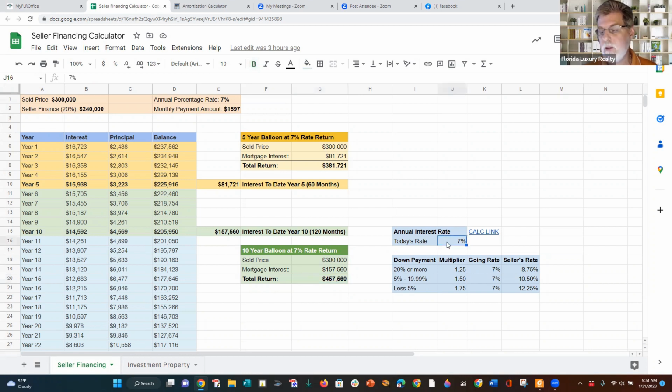Over to the right of that, I created a chart. When I looked at this 2 days ago, the going interest rate for a 30-year loan was 6.9 something, so roughly 7%. And I feel that if a seller is taking a seller finance, they should consider doing some sort of multiplier for how much they're going to charge for interest.